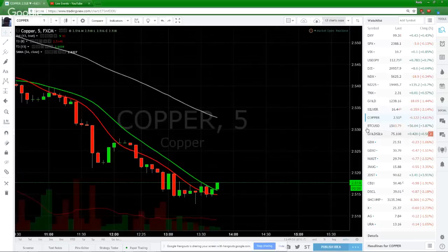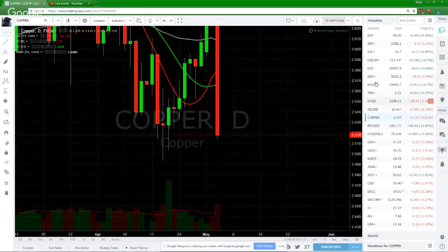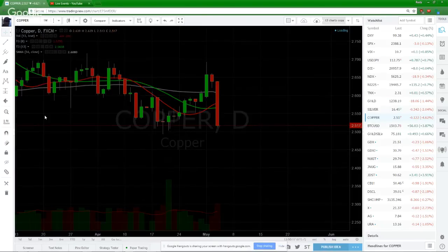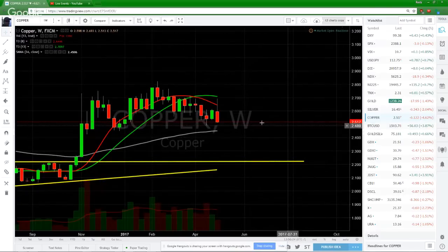Copper got knocked back today as well. Looks like the 5 minutes turning for copper. Look at that. We were bullish on it yesterday. All of a sudden it got knocked back like a silly little thing. It's like, what were you thinking? That's a rejection. So copper's being laid back as well. Not sure. The weekly chart says it's coming into support for copper, so I have to keep an eye on that.